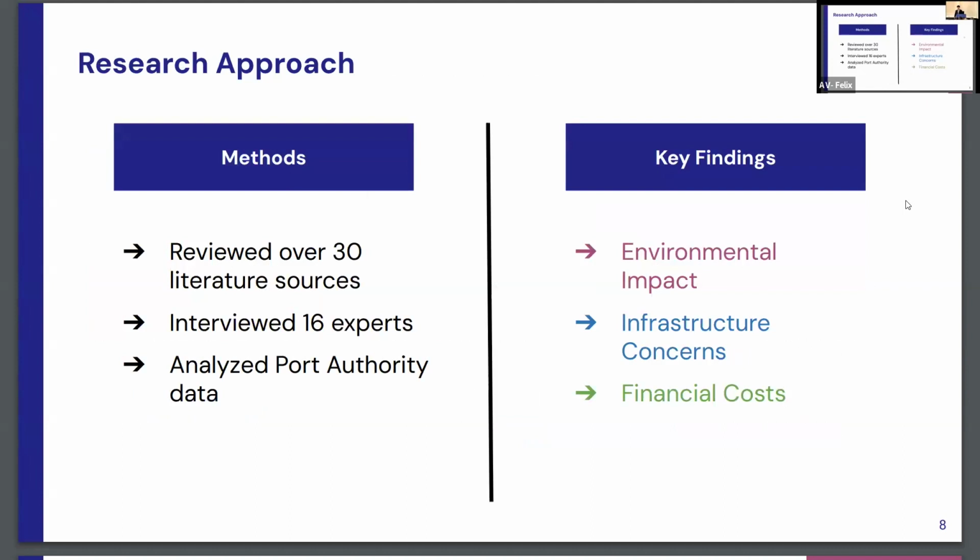With that in mind, our group reviewed over 30 literature sources. We interviewed over 16 experts across the airport authority tenants and GSE provider distributors, and we also analyzed Port Authority data provided to us from their GSE inventory. We segmented our key findings into 3 parts: environmental impact, infrastructure concerns, and the financial costs of integrating renewable diesel into the Port Authority's operations.